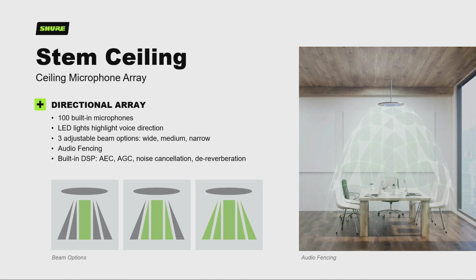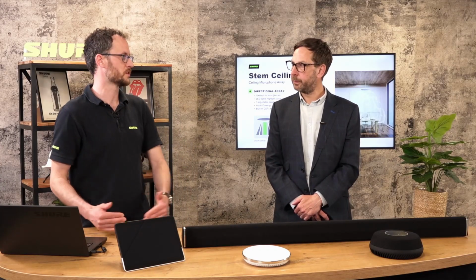So some of the finer details that you'll find with the STEM ceiling microphone array, it's got 100 built-in microphones which are all processed together to give these directional beams. There are some LEDs on the board, so if you want to, you can casually look up at the ceiling and see that the LED is actually pointing in your direction, which you can turn off if you don't like it. From a configuration point of view, you can select 3 options for your beam: wide, medium, narrow. And if you're choosing the narrow beam, you can also apply some audio fencing technology to that too.